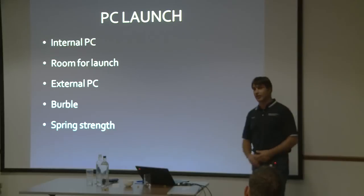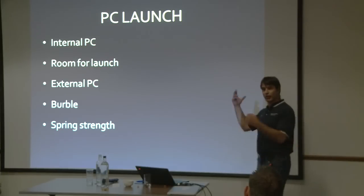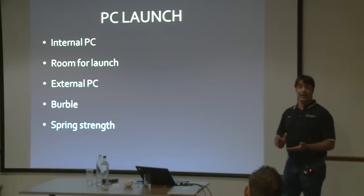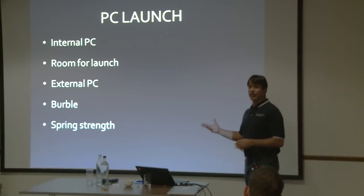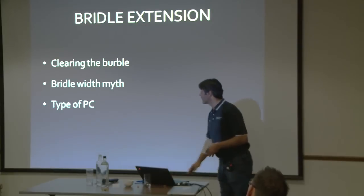You know, manufacturers can claim all this. We use different methods of getting the pilot chute to the end of the bridle. So spring strength is not really an issue. It's just a method of doing it. It's just a different design. But burble is something that we have to deal with. So that comes into pilot chute design.